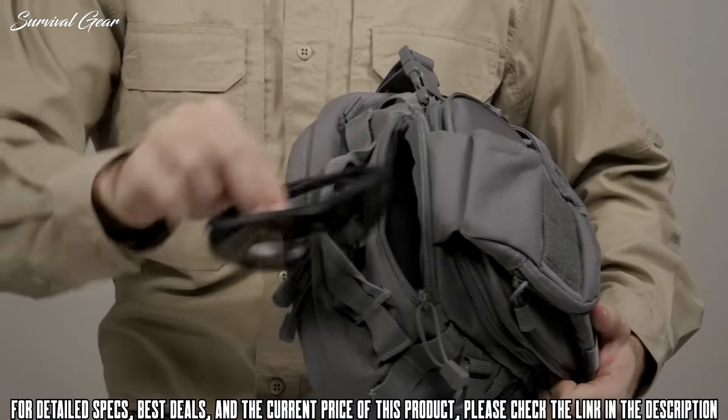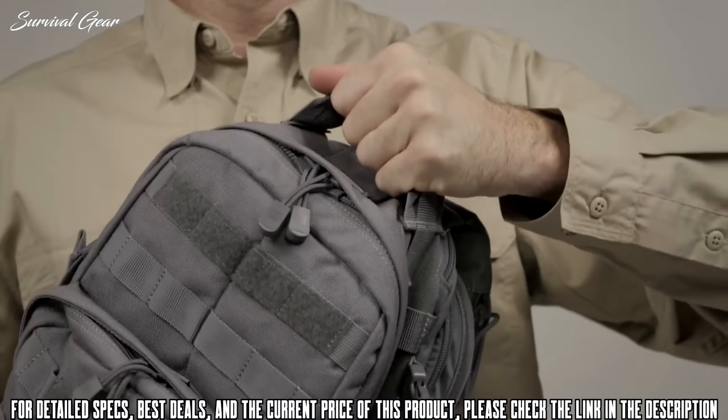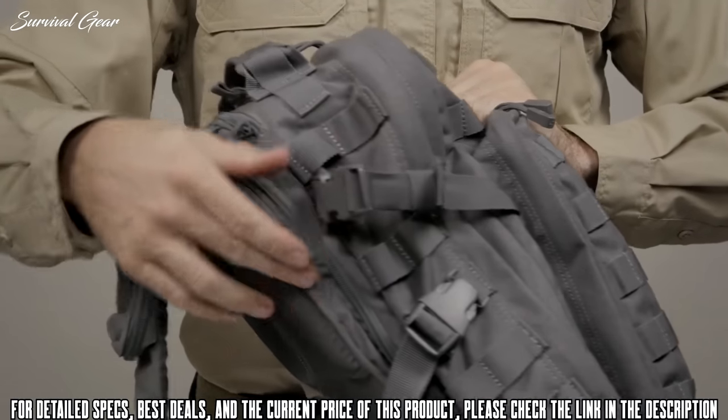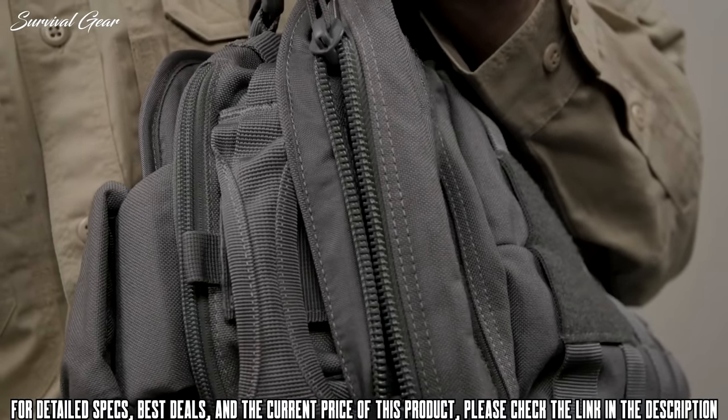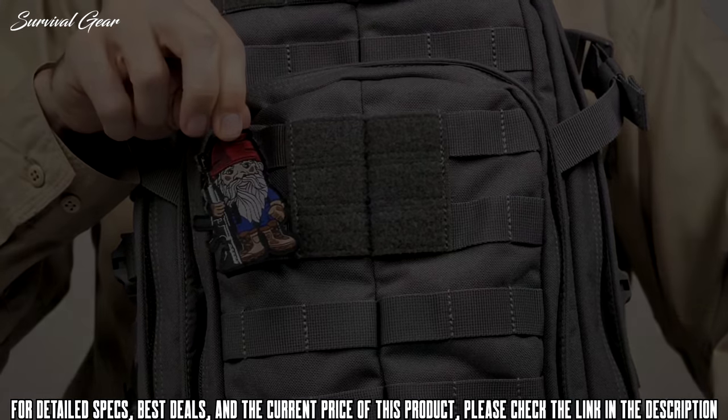We've also added a fleece-lined sunglass pocket. There's a sturdy grab-and-go handle and comfortable compression straps. The YKK self-healing zippers are glove-friendly. There's a hook-and-loop flag patch for added customization.